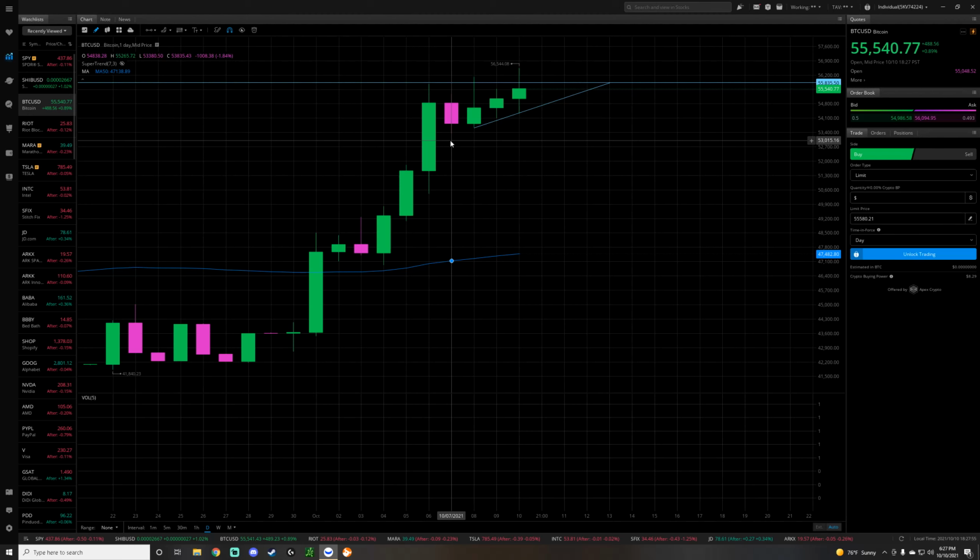So from here, you can see that it consolidated here, and now it's going to start running up. I'm expecting this crypto, Bitcoin, to break 56,000 by Tuesday and close above it, okay? Because we've broken 56,000 a couple of times. It's just we haven't had that close above. So by Tuesday, we should have a close above 56 grand.